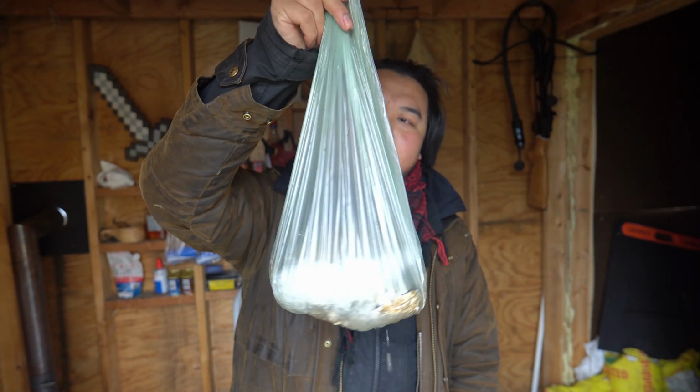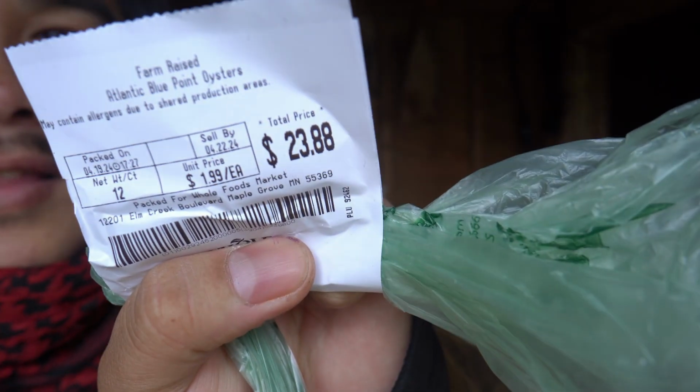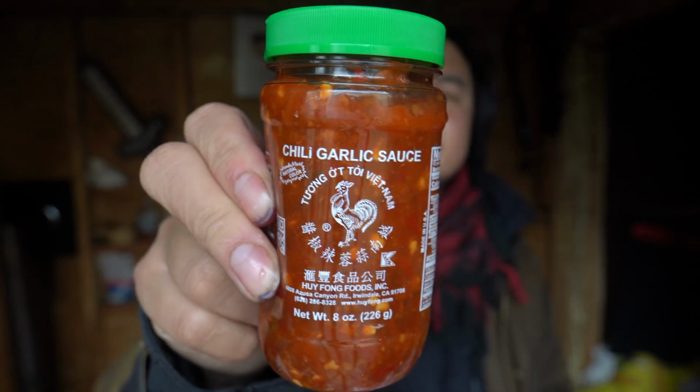So here you go. This is a bag of 12 oysters. I believe it was farm-raised Atlantic Blue Point oysters is what I got. I got it at Whole Foods yesterday. It was Friday. You get them for $1, so it's a dozen for $12. It currently says $23.88 on it though, but I believe during checkout it changes price when you put in your Amazon Prime account or something like that. I also got some garlic chili sauce as well. That's going to be for the oysters later maybe.